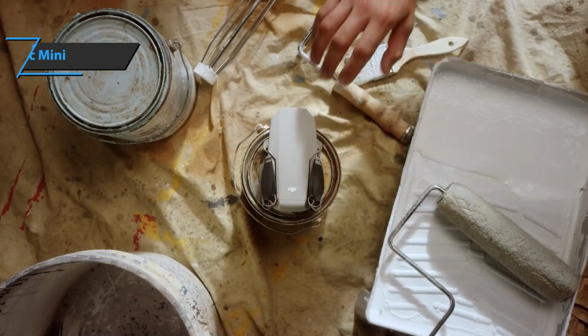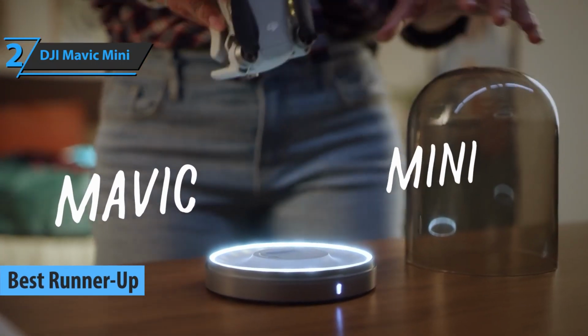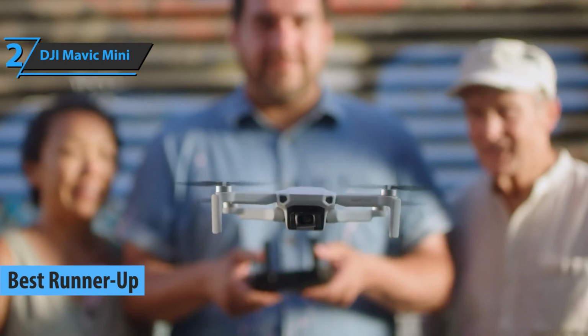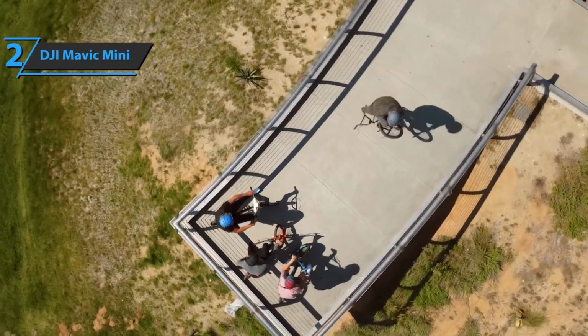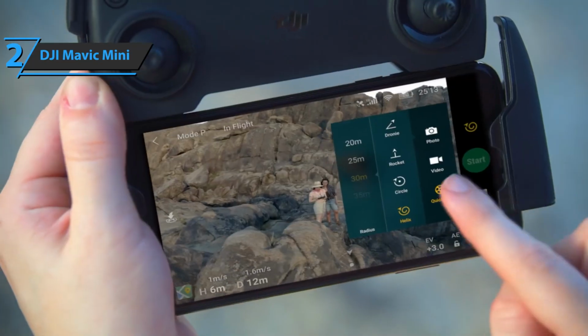Up next, check out the DJI Mavic Mini, which took the title of the runner-up best mini drone that can be found on the market in 2021. Thanks to its exceptional lightness, we can use this device in residential areas. The Mavic Mini is part of recreational drones, which we can fly at a maximum altitude of 120 meters. It weighs only half a pound.